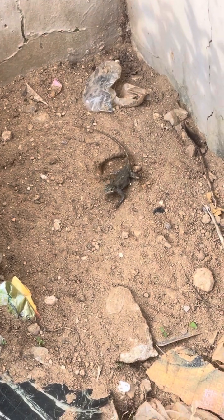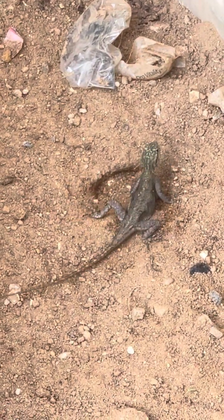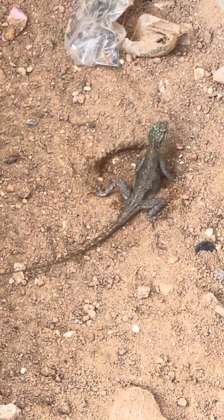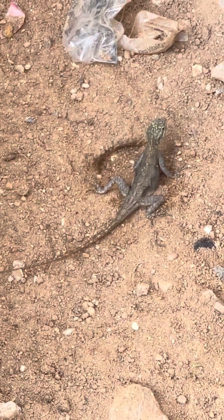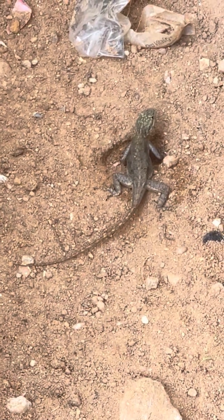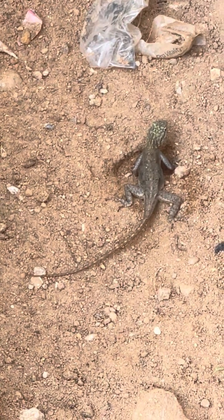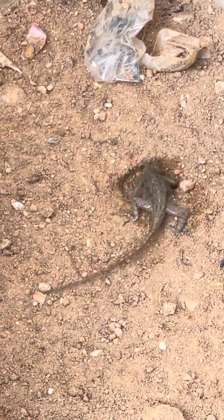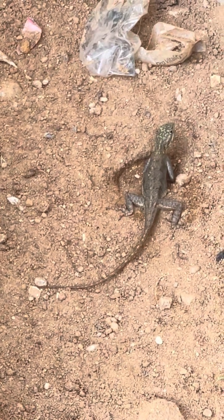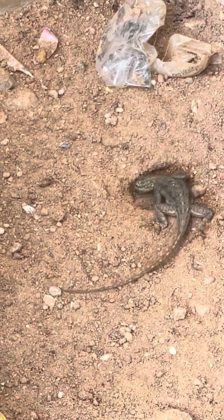So this female lizard, she just finished laying eggs right there, and she's now covering the hole. Amazing. That's the mother. She's trying so desperately. Despite my closeness to her, she has refused to leave that place. She's preparing the place properly after laying her eggs. So I wonder what it is she's doing.